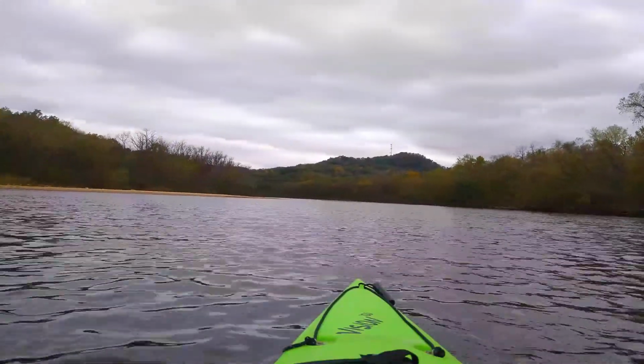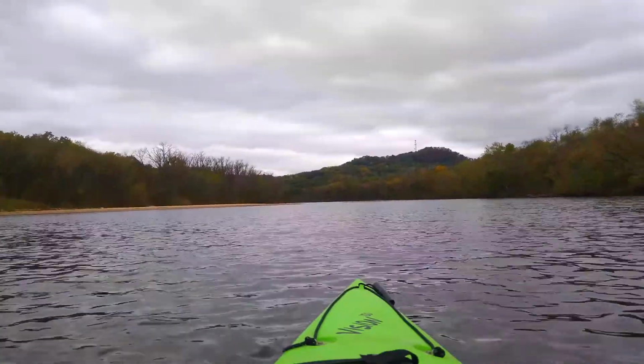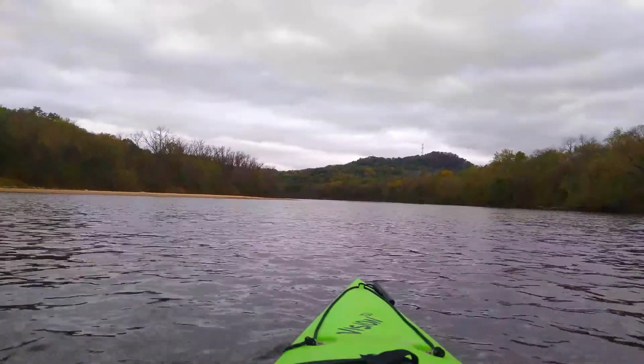The eagle over on the island over there, at least I think it is, might be a turkey vulture. We'll see when he takes off. I don't see a white head.